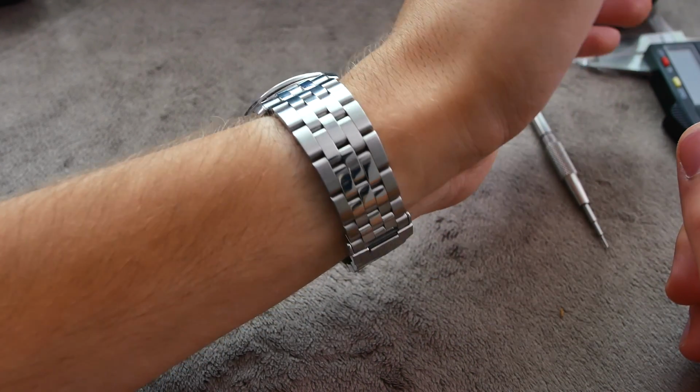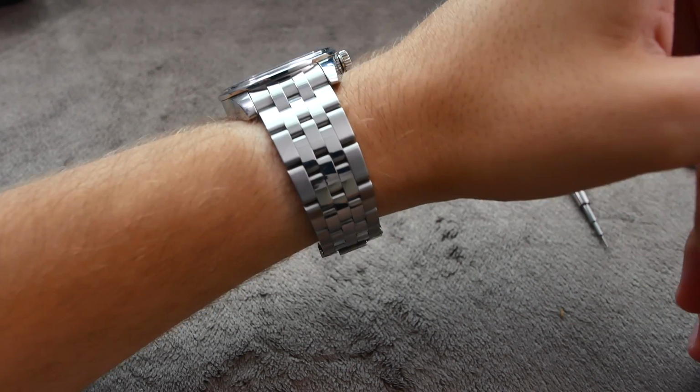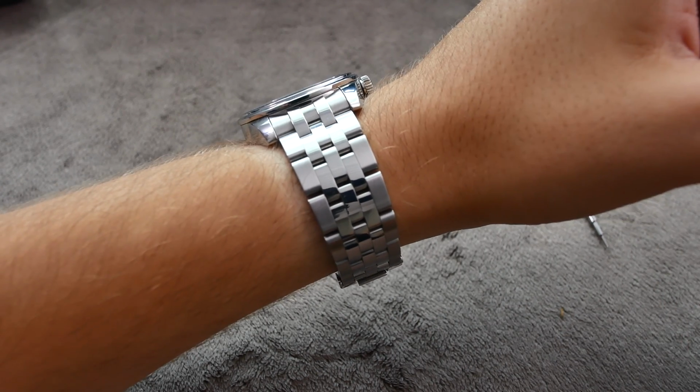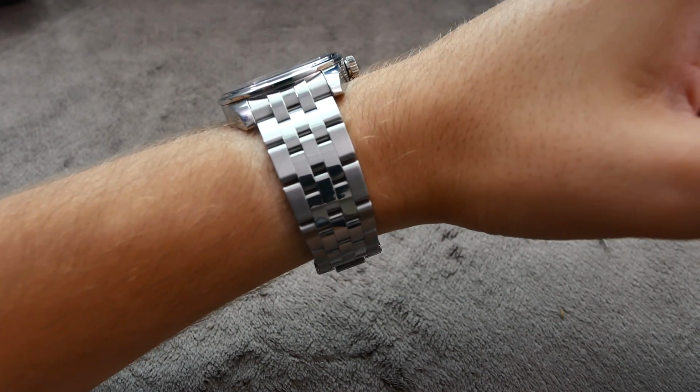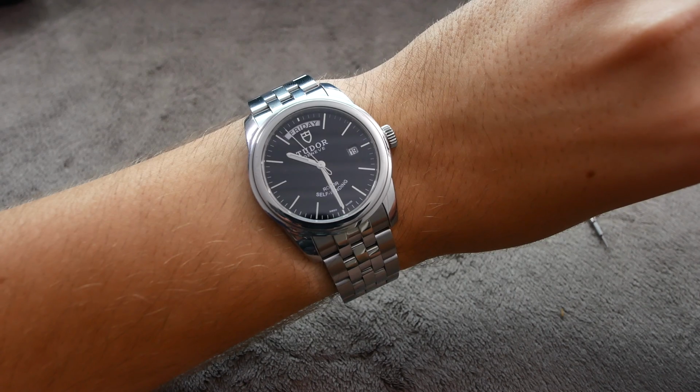And yeah, the bracelet is incredibly comfortable. It looks fantastic. The watch is quite thin, as you can see, which gives it this nice profile. And yeah, overall I am very happy with this watch.